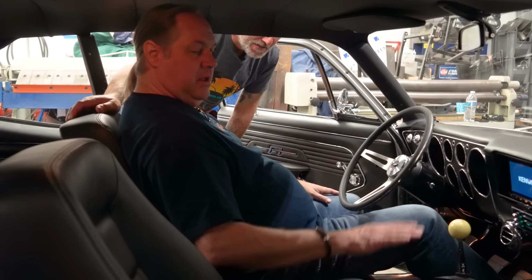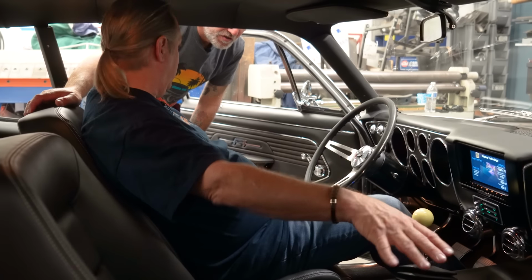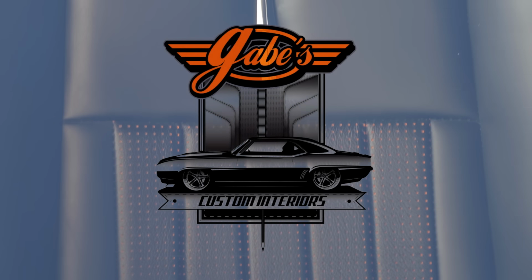But over there, that switch will override this. Right, so that will still work. Still gets up and down on its own, no matter what. On its own. And I'm guessing this is a Gabe's interior, probably.